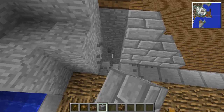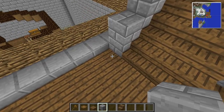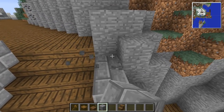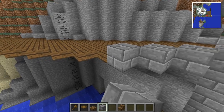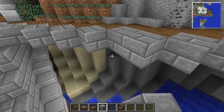I can do something like this. Take out the mountain. Like that. Build that in. I don't mind that bit being there. That's cool. And then put these down here. We'll try and make up something to fit in here nicely.